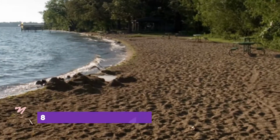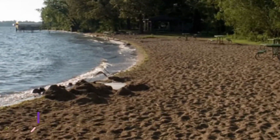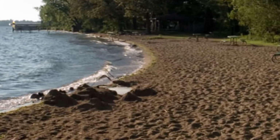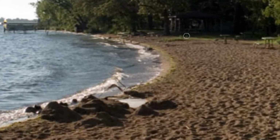Number 8, Gull Point State Park Beach. Have one of the best family beach vacations in Iowa as you spend your time in the water with your tribe doing activities like canoeing, sailboating, boating, jet skiing, power boating, and a lot more.